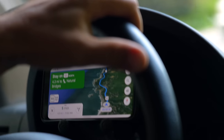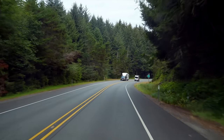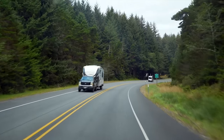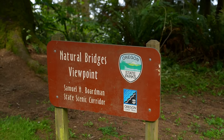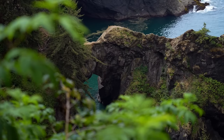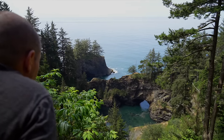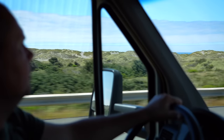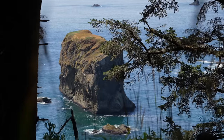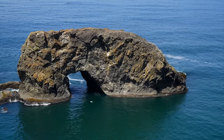Our journey up the Oregon coast started from the south, making our way from Brookings toward Bandon. Our first stop was at one of the many scenic overlooks along the PCH, Natural Bridges, a beautiful cove home to two natural bridges that were formed from the shifting of the sea and stone over thousands of years. We continued our drive along the coast, passing loads of trails, vista points, and beaches, stopping periodically to take in the striking beauty of the coast.